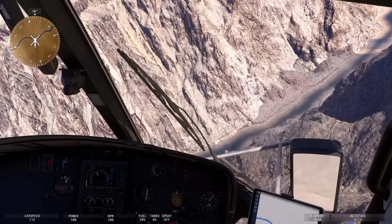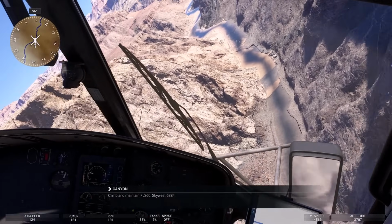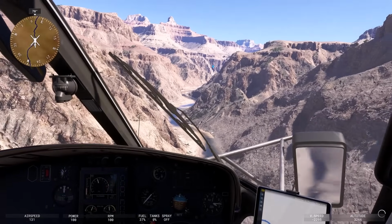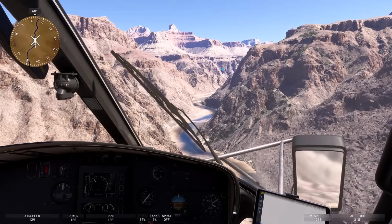Now, the sim will only load what you need. As I'm getting closer around these areas and for a certain distance, it's pulling in all that high-res stuff. It's not storing it all on my computer, and that's a radical departure from what we already have in the sim today. And so that's beautiful.